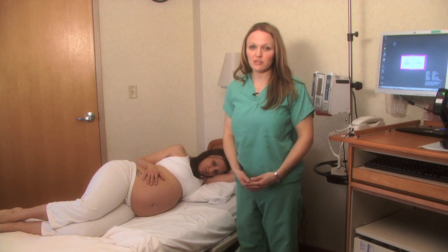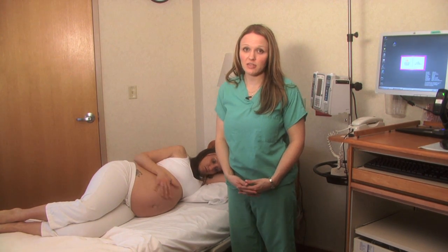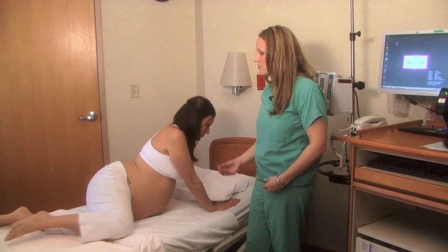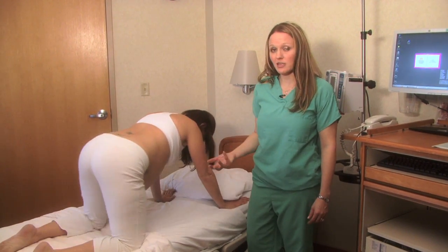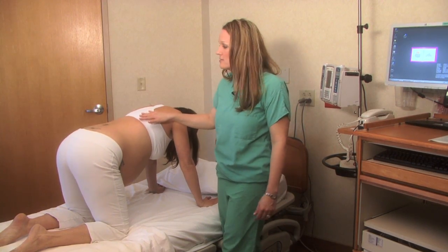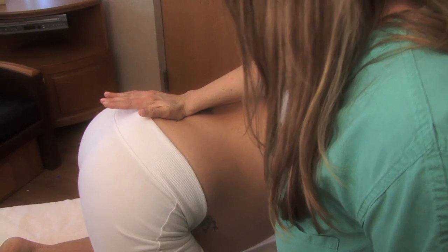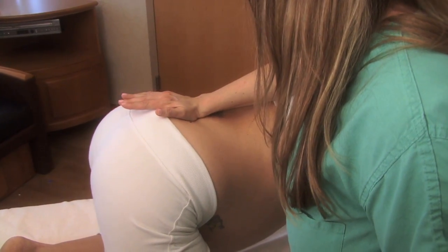Another wonderful position is the hands and knees position. This is great for the first and also second stage of labor. For first stage of labor, it's nice for women who are having a significant back pain. Getting in this position can help your baby rotate, and it also allows for your support person to give you some assistance with massage or pressure on your lower back.